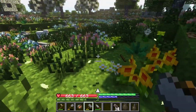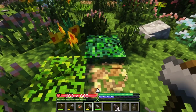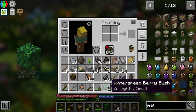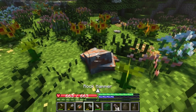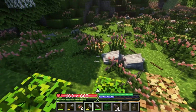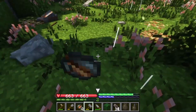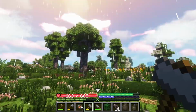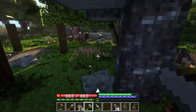Alright, our first piece. This looks like a berry bush. I believe it is. It's a wintergreen berry bush. Of course, it's going to rain. Hopefully that will subside by the time we fire up our pit kilns.